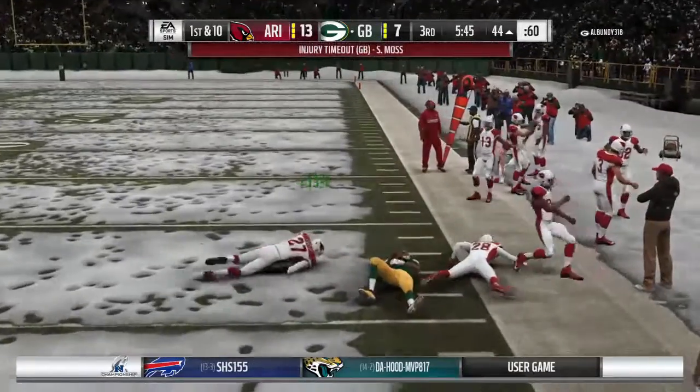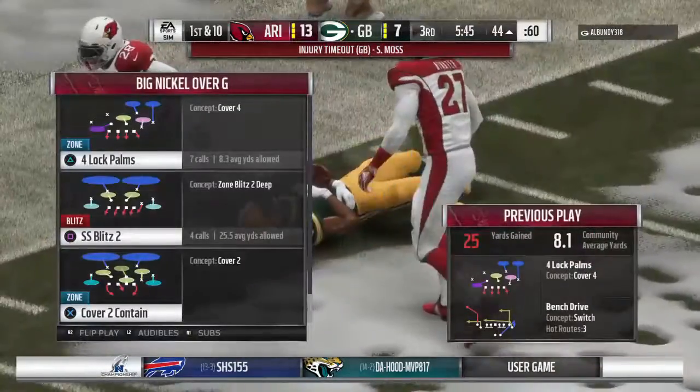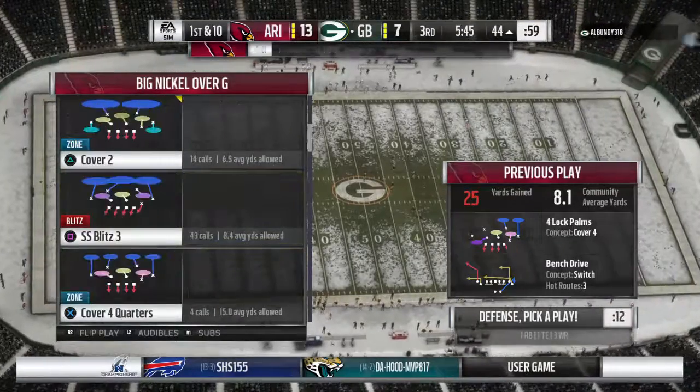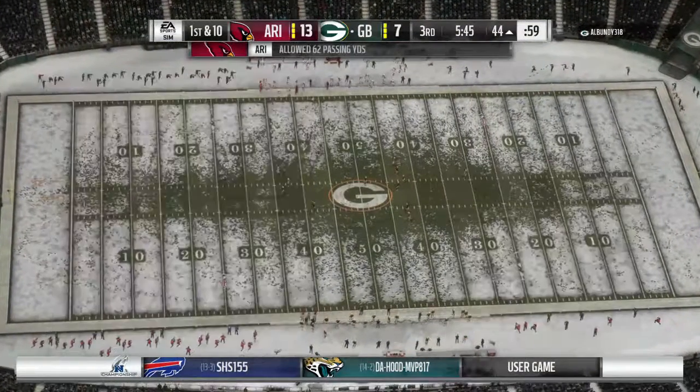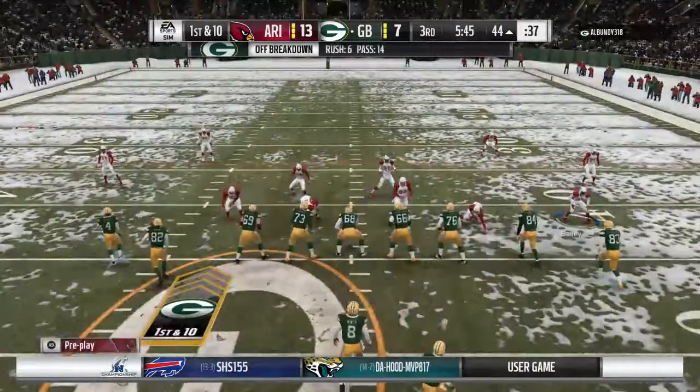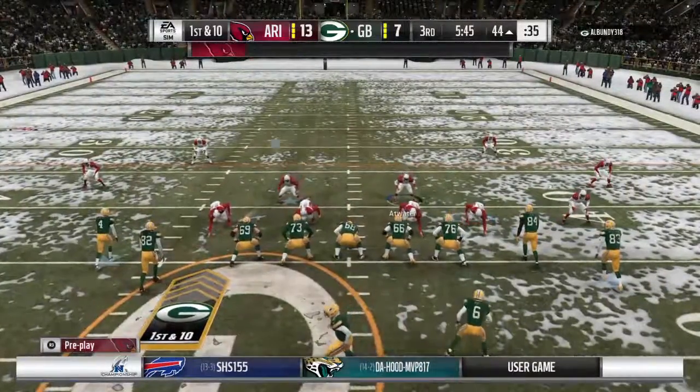And they're going to have this across midfield and inside the 45. Now, after the completion, we're going to get a timeout, an injured player. We'll check on his status when we get back. So into Cardinal territory now. It's 1st and 10 at the 44-yard line.